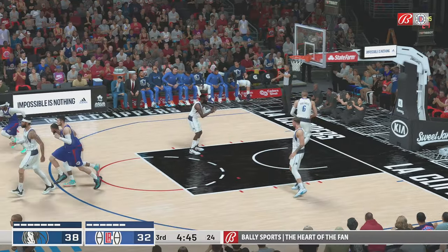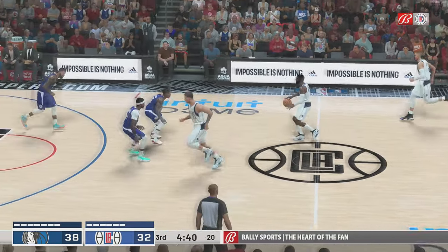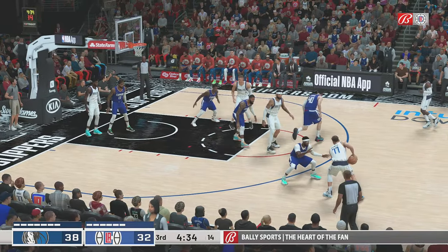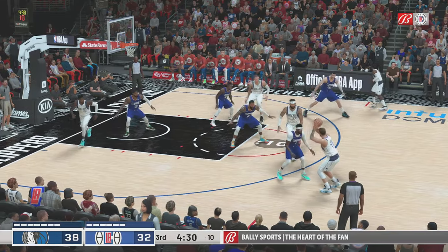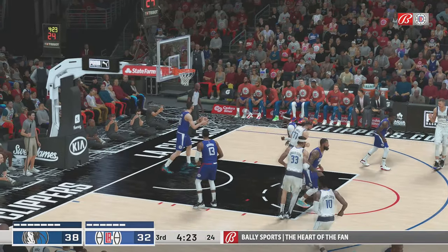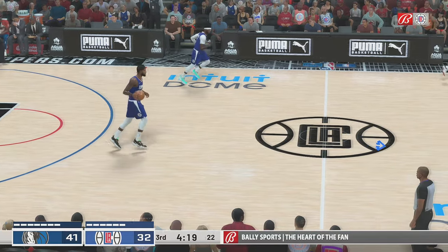And that one is good from Zubats. And that's a lesson for the D. Fight harder on the glass. Yeah, you just can't afford to give up second chance opportunities again and again. Now, here's Doncic. He's got 18. Outside, Porzingis. Good! And the assist goes to Doncic. Doncic has got his 6th assist on the night.